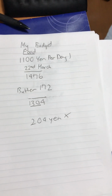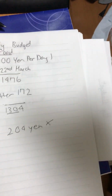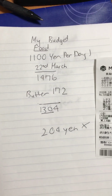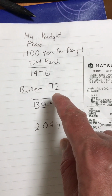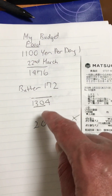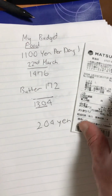And moving on, 22nd of March, which is this one here. Now, 1,476. Take off the butter. So I bought butter that will last for 2 days, and that leaves 1,304. So I did go over that day.